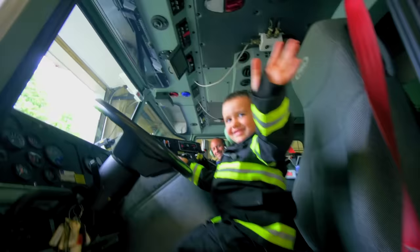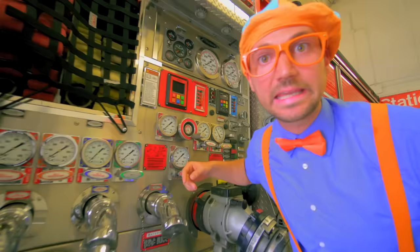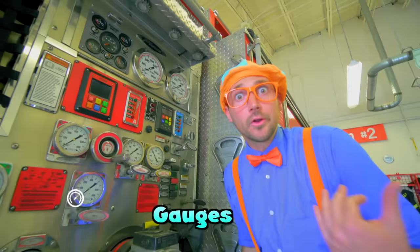Whoa, that's really neat in there. They look like they're ready to go to a fire. Oh, look at this. Whoa, there are so many gauges. Huh, interesting. There's so many, I don't even know what they're for.